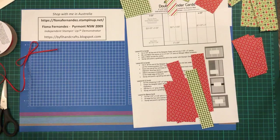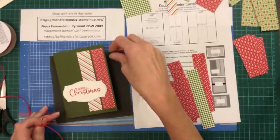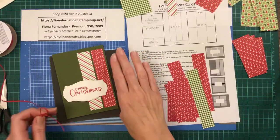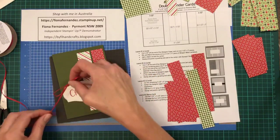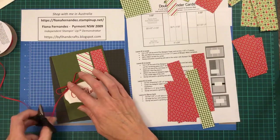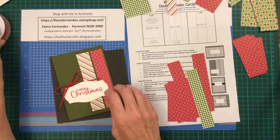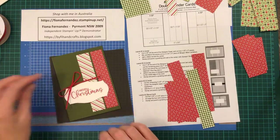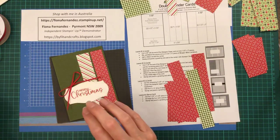I'll put my little mat down, that one. That's a little silicone sheet and I normally put it underneath when I do my gluing, but I forgot before. Right, now I'm going to stick my little bow somewhere there, chop it off. Oh, I like that. Just enough to finish it off. Look at that. You could put bling on as well if you wanted to, but I think I'll leave it like that.